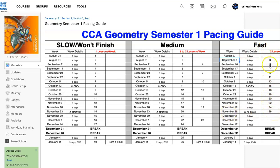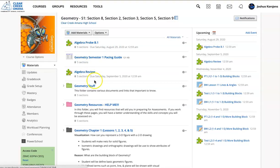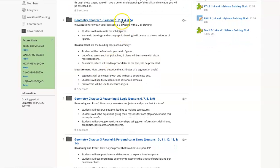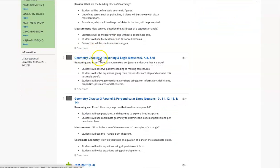But guess what? You can go even faster. Geometry is 100% self-paced. You can go as fast as you'd like. You just need to communicate with us how far ahead you get because we unlock tests one at a time. As you can see right here, Geometry Chapter 1 has lessons 1 through 5. We may just unlock those first 5 tests.